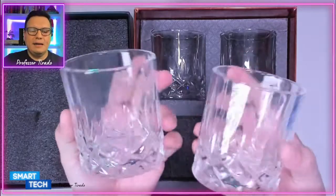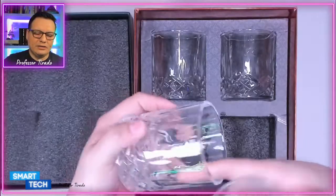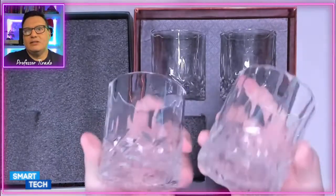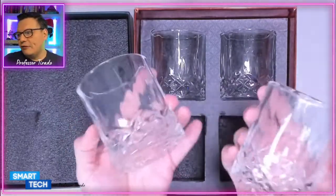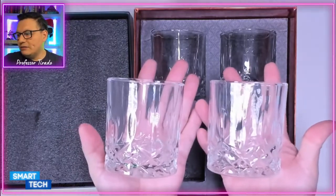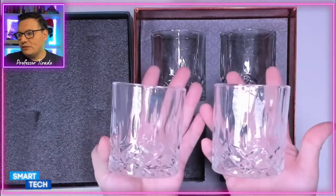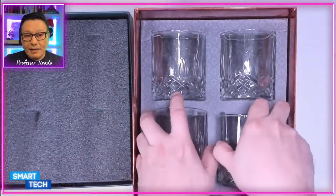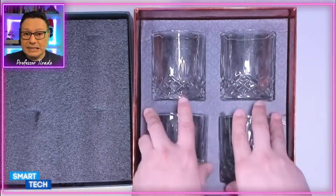But after, I'm assuming you put it in the dishwasher or so, because I would not drink out of this like this. But it looks really nice. And so you get 4 glasses right now for $18.97. The full retail value is $25.97. It's 27% off. So in case you're looking for a gift to give to somebody, this is a nice gift.